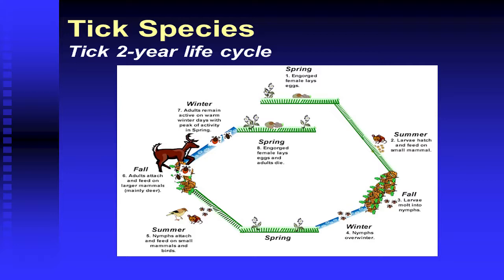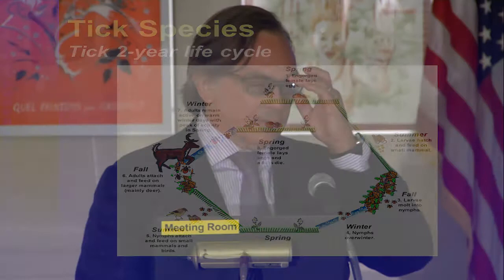The nymphs will attach and feed on small mammals and birds, so particularly on mice again. So for all intents and purposes, it's the small rodents that we have in the suburbs, out in the fields, and particularly in forested areas. And then in the fall, the adults attach and feed on larger mammals, mainly deer. So that's where deer come into play, and that's how you hear deer always associated with Lyme disease, because the adult ticks will then attach on the deer. So the deer basically transport the ticks around. The deer are the way that the ticks get to us.